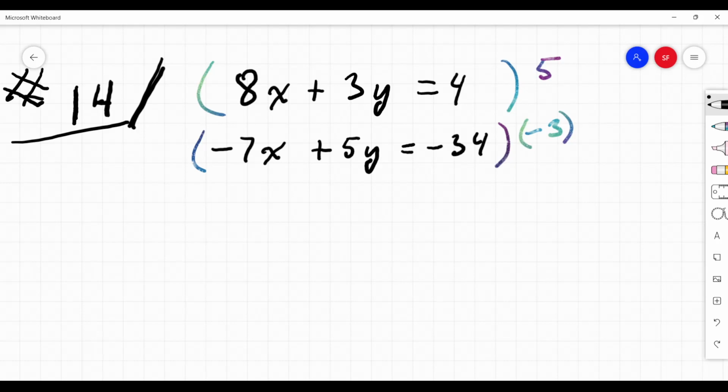What's 8x times 5? 40x. 3y times 5, I think it's 15. Okay, now moving on with our lives. What other problems do we need? He figured out what was wrong, unless we have more questions about this problem. What's the answer? I was kidding. I already told you that. 2, negative 4 was the answer. Hey, don't cheat. I just want to do it.